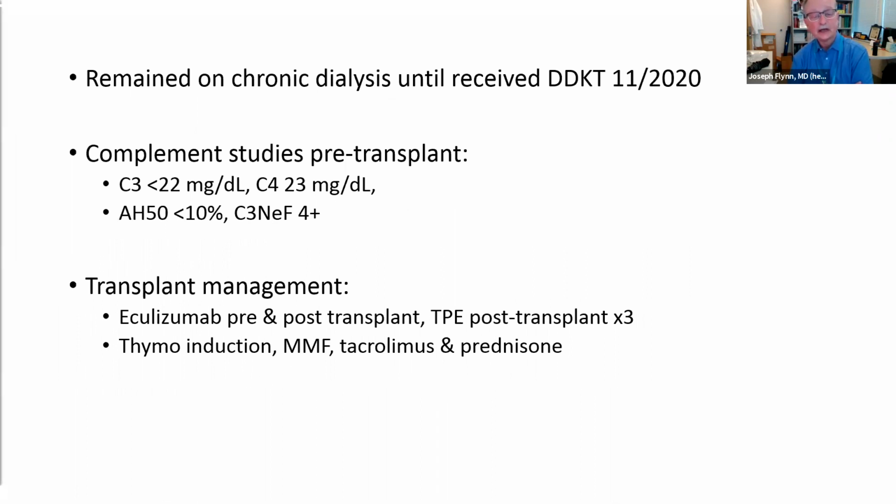So she remained on chronic dialysis until she received a deceased donor transplant in November. Now, we had been doing complement studies periodically while on dialysis, and the ones most proximate to the transplant date showed a C3 still unmeasurably low, C4 normal, the AH50 below 10%, and then a positive C3 nephritic factor.